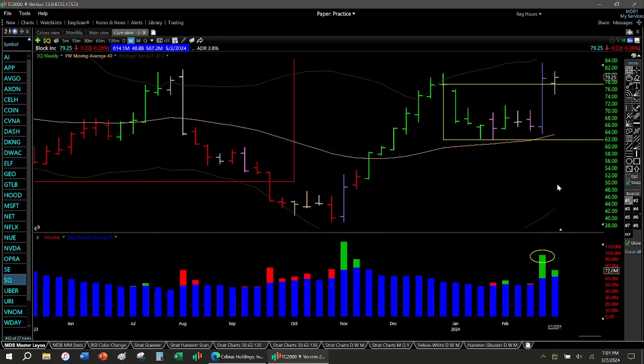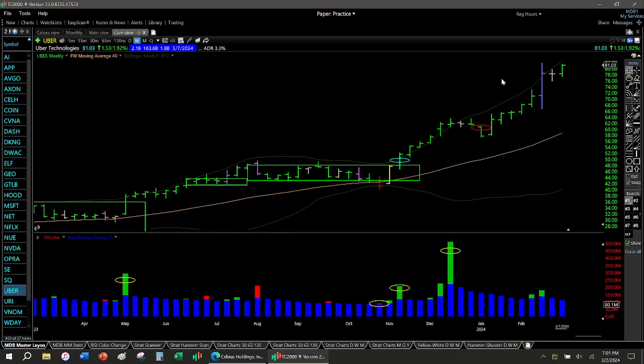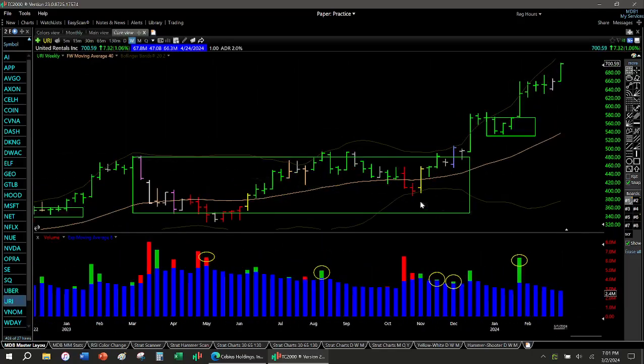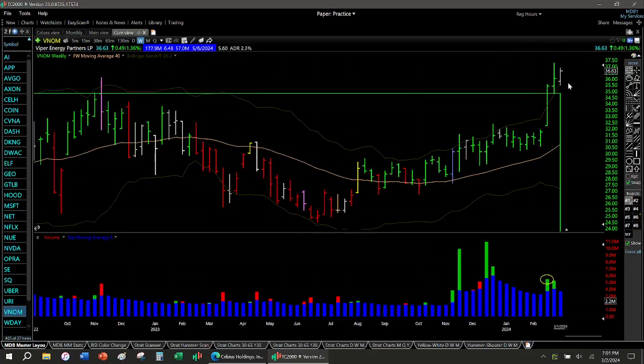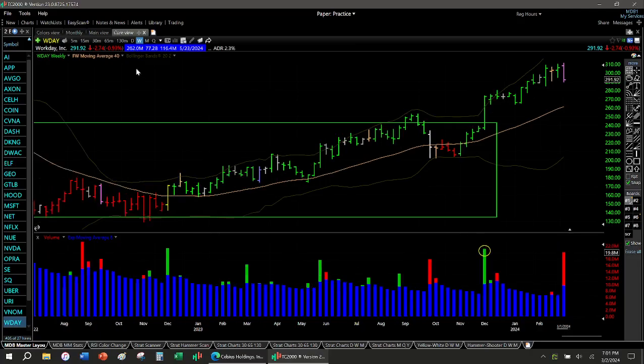Square, box breakout. See, everything in this list is bullish for the most part. Uber, bullish resolution. God, I regret selling it here. I don't know what I was doing. URI, just incredible. Look at that. Venom, oil and gas. You want a dividend payer? That's a good one. I own some of that from a long time ago.